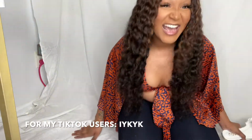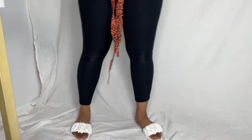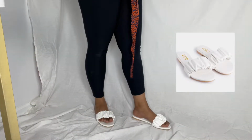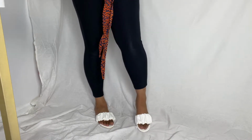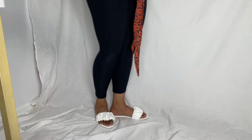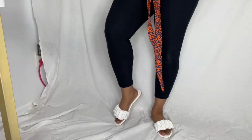Y'all finna be outside. You wanna know where I'm at? We outside! That's where we at. And I'll make sure my toes are painted because I got some new shoes. So these white ones are super, super cute. Same as the nude ones, of course. A lot of room in the front, some room in the back. Same here. I approve this message.